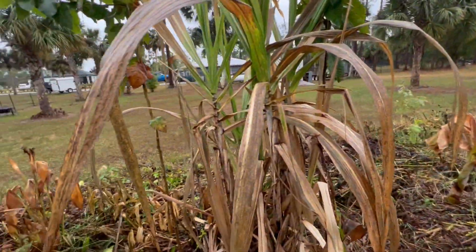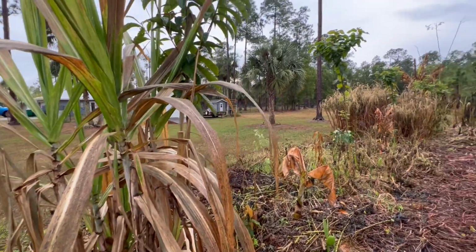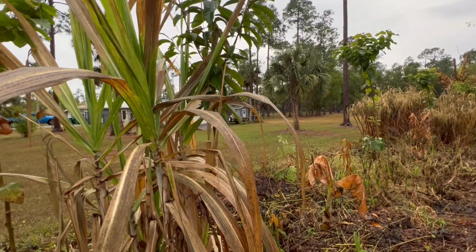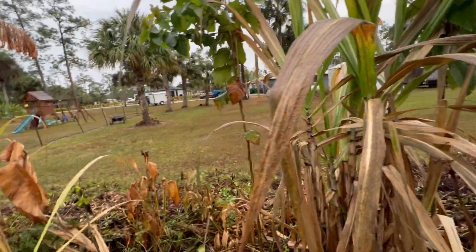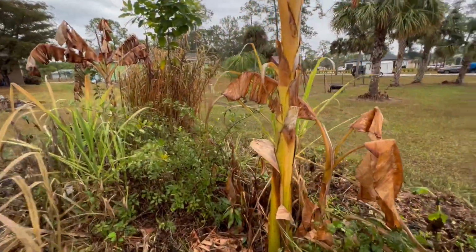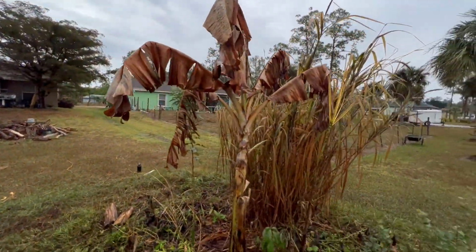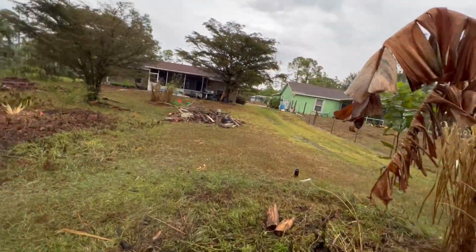And it's been interesting to see what plants have made it fine and what plants just can't take these minor frosts. So let's just run it through here. Obviously the bananas did get hit, but they'll come back. And here, let me show you this.